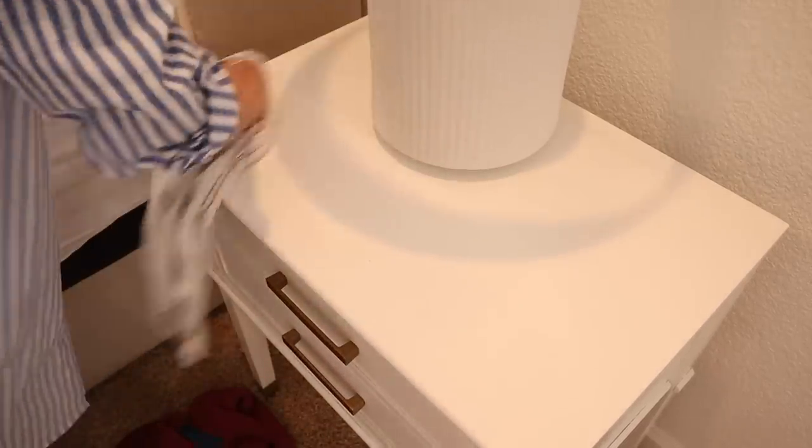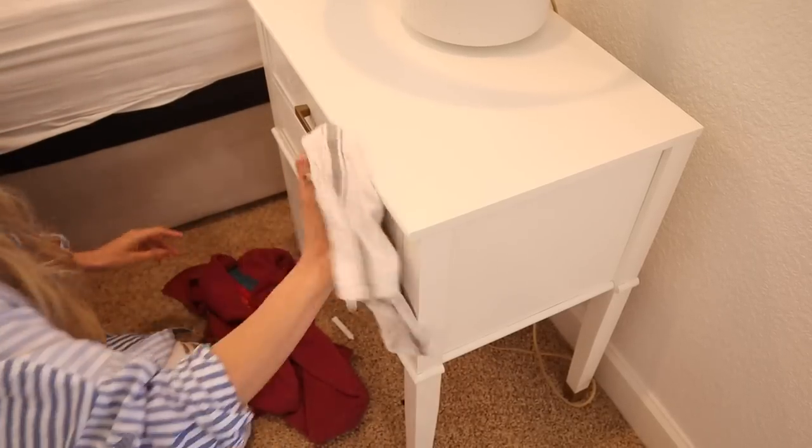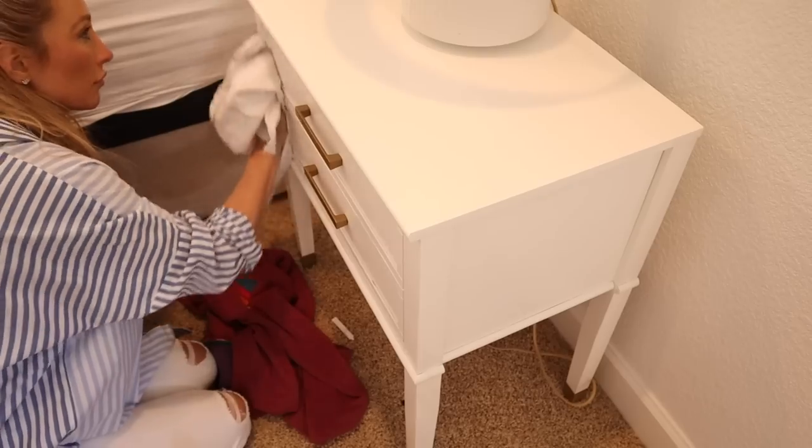Now that the drawer is all organized, I want to just do a nice deep clean. So we're just going to clean around all the spaces where I open and close this drawer and just get all the dust off and get it nice and clean.